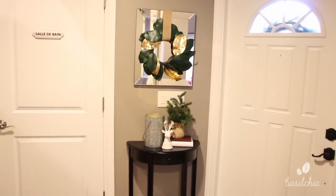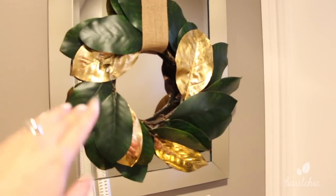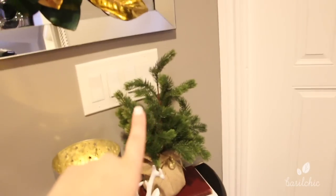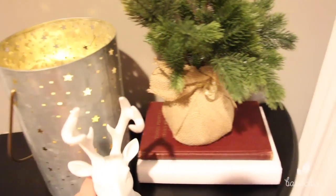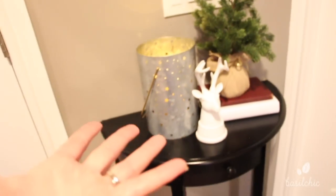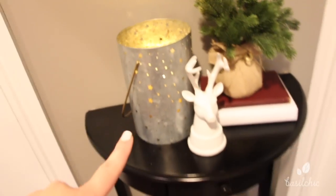So this is my little entryway table that I have next to the front door. I love the way it turned out, you guys. This is the same as last year. I made this from a wreath, and then I just stuck a little Christmas tree on some books. This book is really an old book and it has gold lettering on it. It's so pretty. But anyways, I had that covered and I uncovered it because it looks Christmassy on its own. I have one of those flameless candles in here. That's a really good one too.